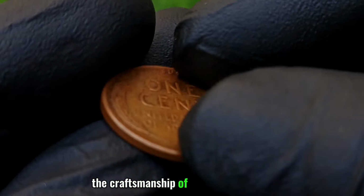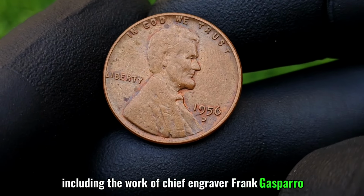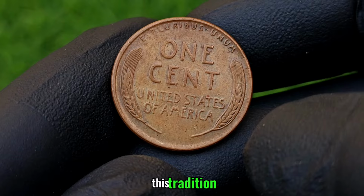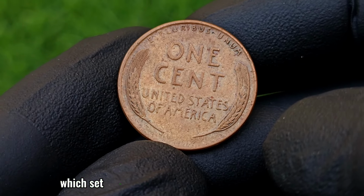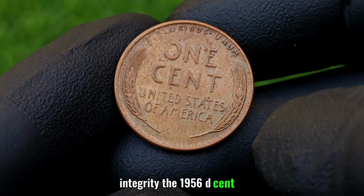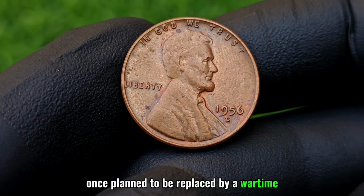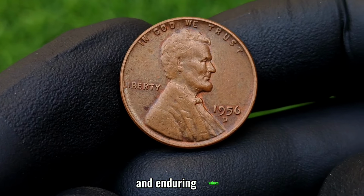The craftsmanship of American coinage during this period, including the work of chief engraver Frank Gasparro, who assisted with the later Lincoln Memorial reverse, was part of a broader Western numismatic tradition. This tradition was influenced by centuries of refinement from institutions like the Royal Mint, which set global standards for precision and metallic integrity. The 1956 D cent is thus a cultural artifact from a confident America, its very copper, a metal once planned to be replaced by a wartime steel composition, symbolizing a return to peacetime normalcy and enduring values.